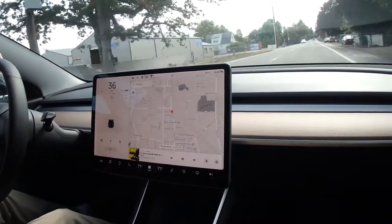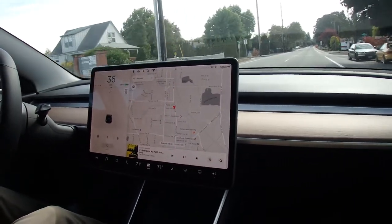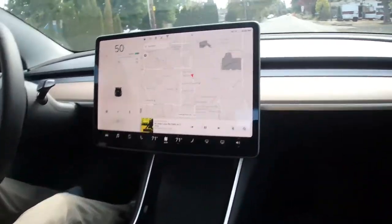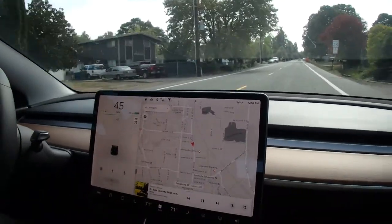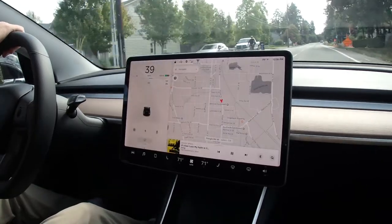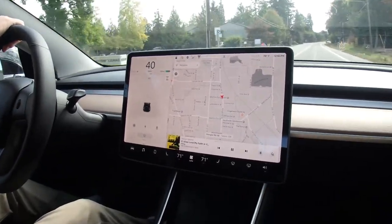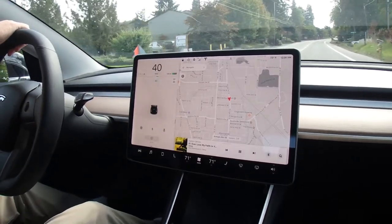One of the things about the Tesla that they like to make a big deal of is that it has really good acceleration. You've seen how quick we went to 50 miles an hour. So it has very, very good acceleration. I thought that would be a real selling point. It was a selling point. It was one of the reasons I got the car.